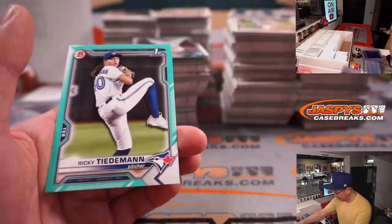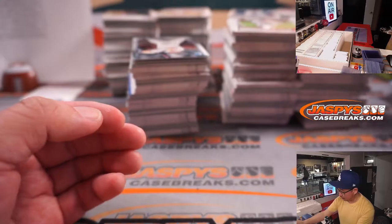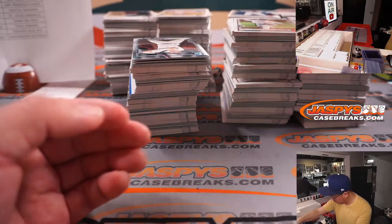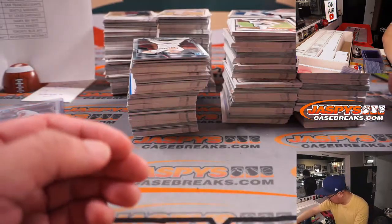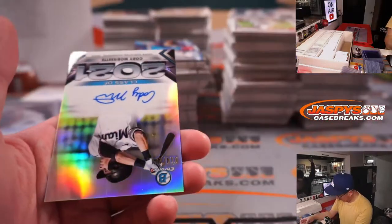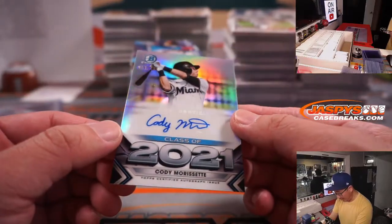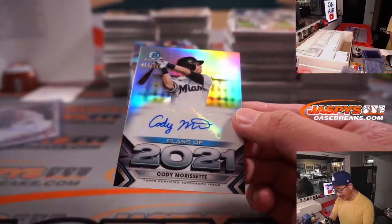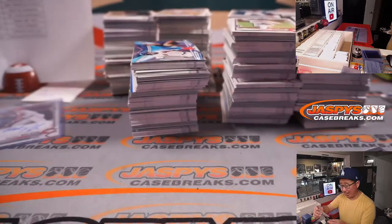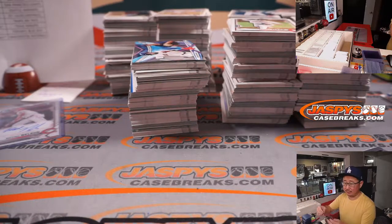There's a Henry Davis and a Ricky Tiedemann, paper to $199 for Toronto. And look at this. Nice class of 2021 autograph. 14 out of 250. Cody Morissette. That's for Ryan Redman, who got the Marlins in that filler yesterday.